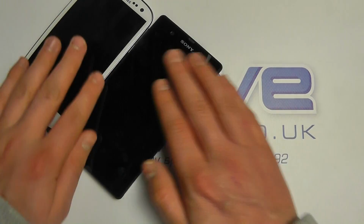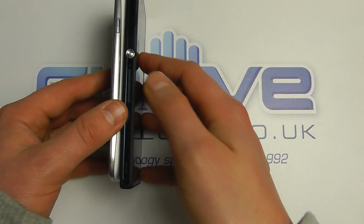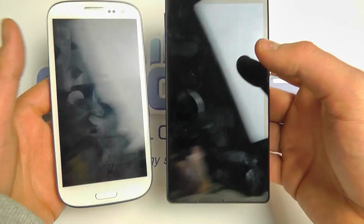When they're laid down flat, it's hardly any difference. The Z is the slightly thinner device. Weight wise, the Z feels a little bit heavier.